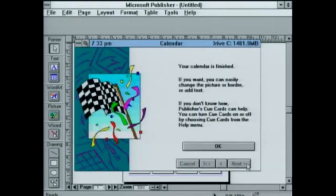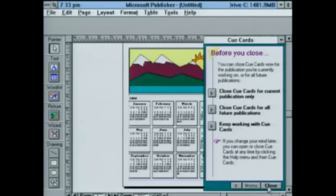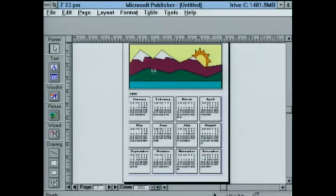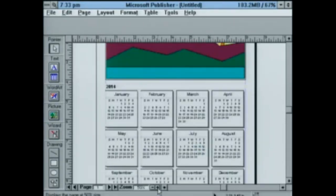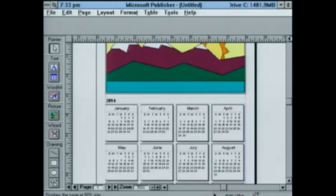Your calendar is finished. If you want, you can easily change the picture or border or add text. Alright, now let's close out the cue cards. And there's the basic calendar. We'll zoom in a little bit. This is the calendar for the year 2014. We're already a little over halfway through it. It's been an okay year so far.